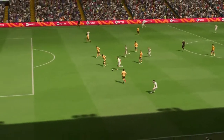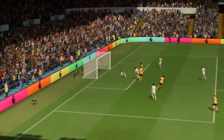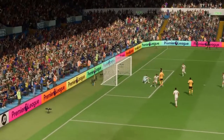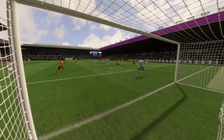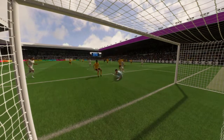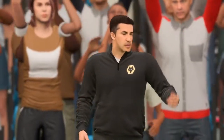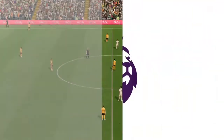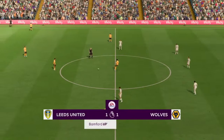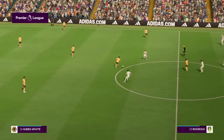Well, here it is again. He goes past his marker so easily with just a drop of the shoulder. And once he gets onto it, he just smashes it past the keeper with great technique. What an emphatic finish that is. So in business once more on the back of that very important equaliser. 1-1.